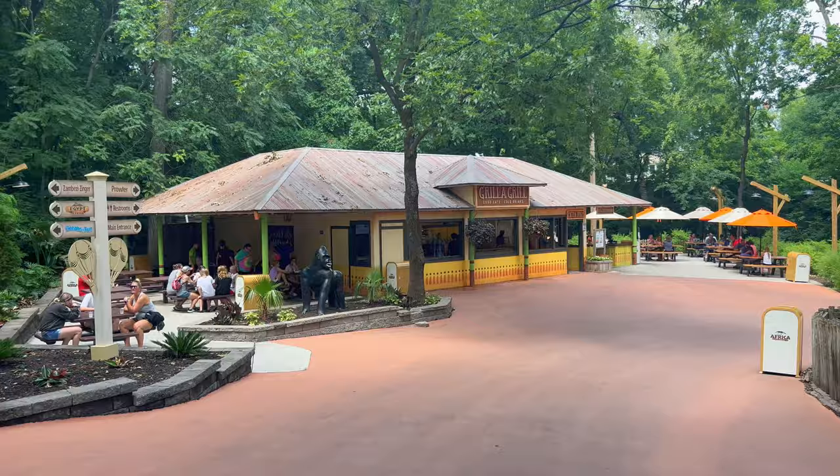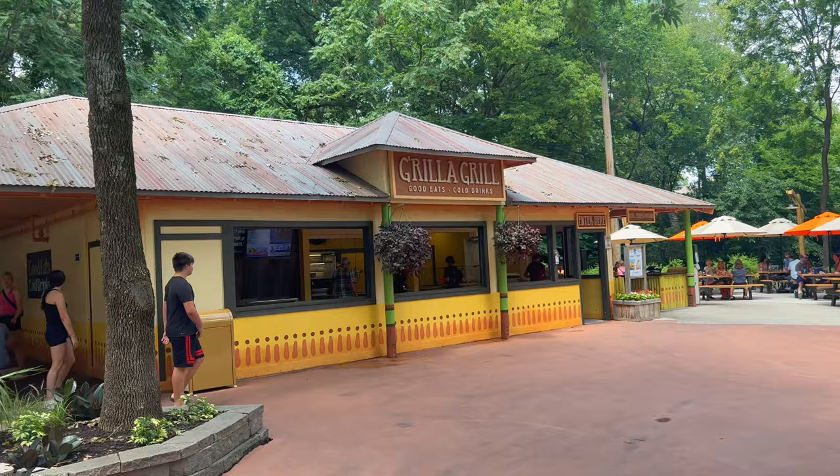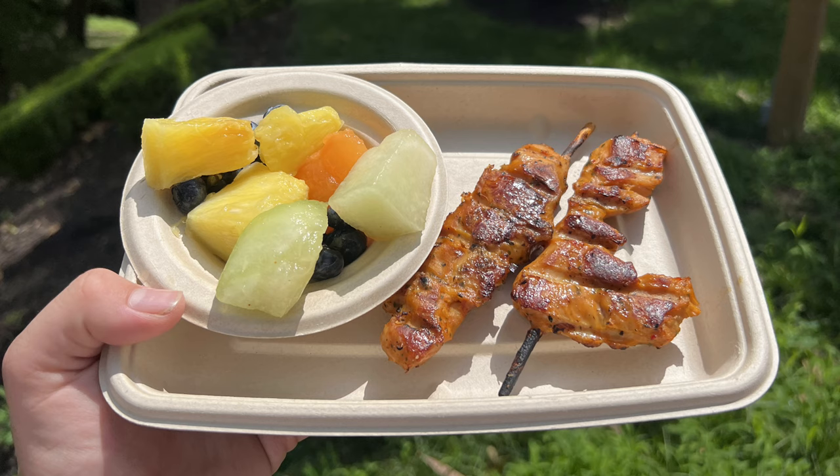All right, two credits down, and we are feeling a little hungry right now. So we are going to grab some lunch here at the Gorilla Grill. I did some research prior to coming to the park, and this place sounded pretty good. It looked like they had some skewers, some really great barbecue options, so I'm excited to try it out. I ultimately ended up getting the Moroccan chicken skewers with a side of fruit, because health.